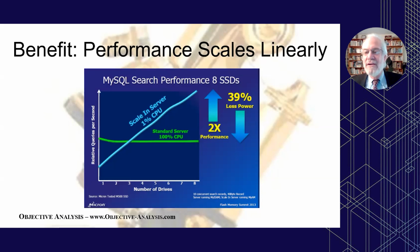And Micron just took one of their industry standard SSDs, and they put in a couple of MySQL primitives, and then figured out how fast they could run MySQL with 1 up to 8 drives on this. And you can see on the blue line that the performance scaled in proportion to the number of SSDs that were on there. And it didn't look like there was any limit as to how far this could go, that they could add 100 custom SSDs to do this. But they were just doing it as a, let's see if this works thing. And so they only made 8 of them. They showed that they only used 1% of the CPU bandwidth that they required for the system that did not use computational storage.